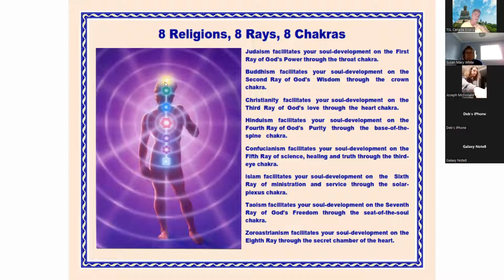So here's the light expressing through the crown, and it has become the foundation of the creation of the religion of Buddhism. Christianity facilitates your soul development on the third ray of God's love through the heart chakra. Christianity came from the heart. Love your neighbor as yourself. Hinduism facilitates your soul development on the fourth ray of God's purity through the base spine chakra. And if you study anything about Kundalini and yoga, which is the science that Hinduism comes from, it's all based on the Divine Mother and the fourth ray emanation through the base of the spine chakra.